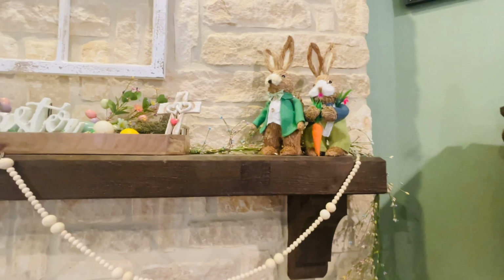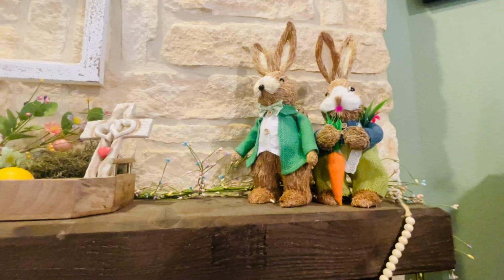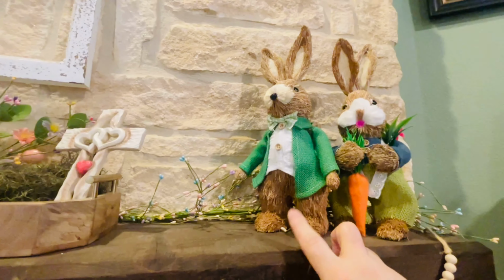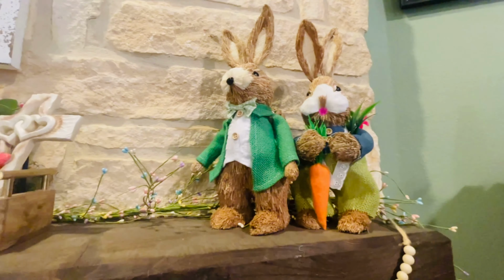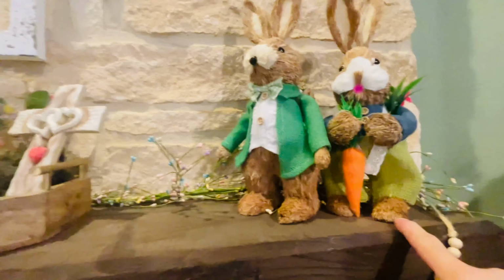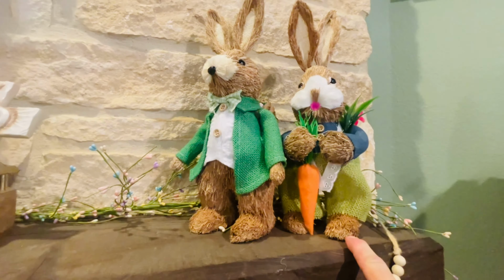It's blooming. There's some more straw bunnies. I just love those bunnies. This one I got at Kirkland's, and then this one I got on Amazon. So you can see the difference between the two. The one here was cheaper than the Kirkland's one. I forgot how much it was, but I know it was less expensive, but they're very similar. So I think they're both cute. It's like me and Yvonne.